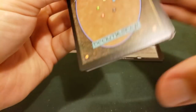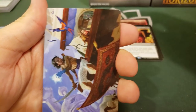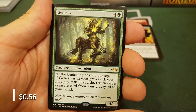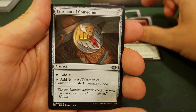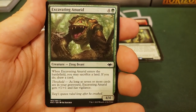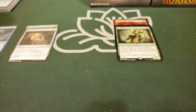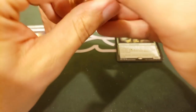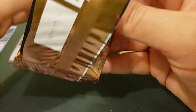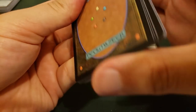We are overdue on some mythics, so I think you may do quite well here. I'm feeling the Urza. The Urza is coming. Island and the Genesis. And a Talisman, very nice. A Tempered Sliver. A creepy frog beast. Looks an awful lot like a Gitrog Monster to me. Little suspicious there.